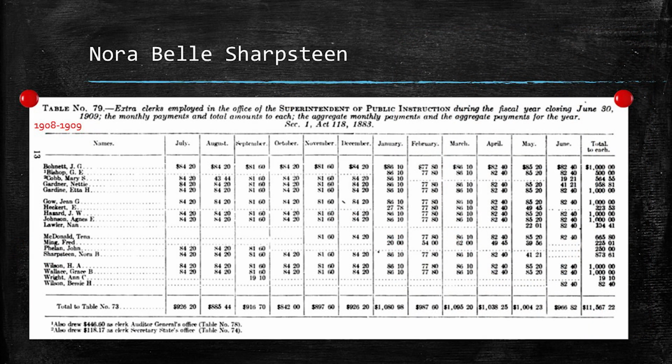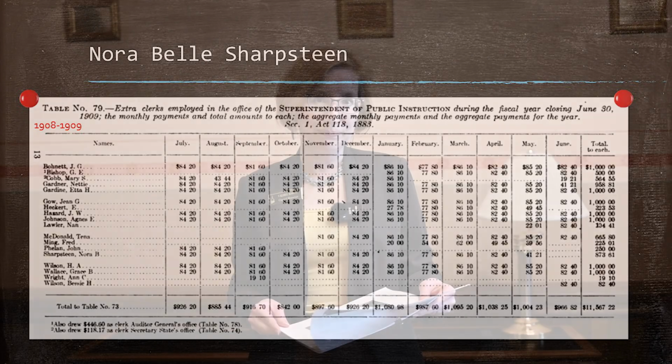We can also, thanks to these reports, track salaries. And if you do our programming, you may have heard this before, but it's very interesting to me always when I look at these salaries to see the rates at which men and women are being paid. And you will see that she is earning equal wages with the men with whom she is working.